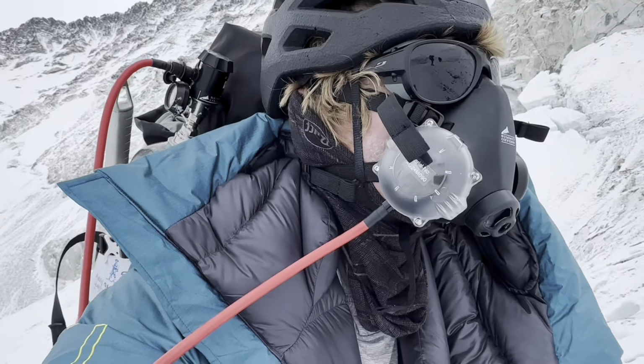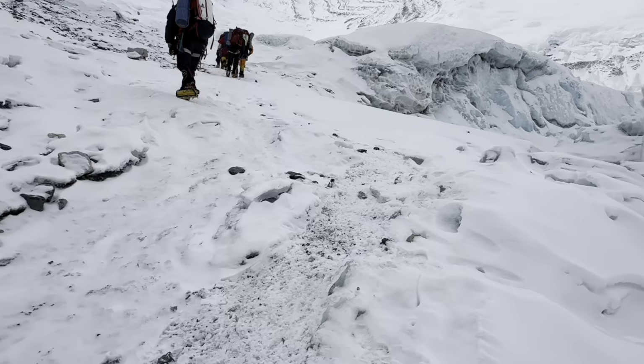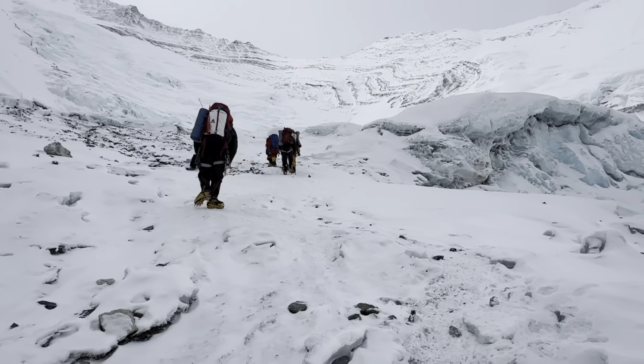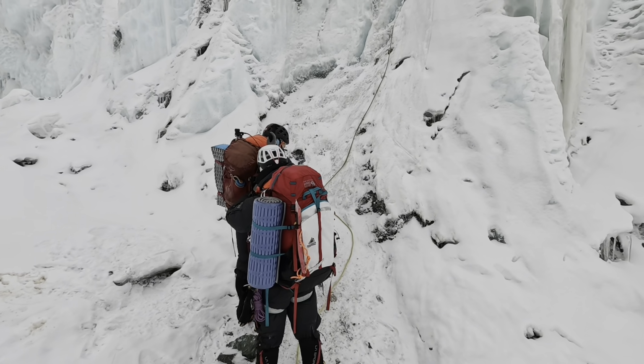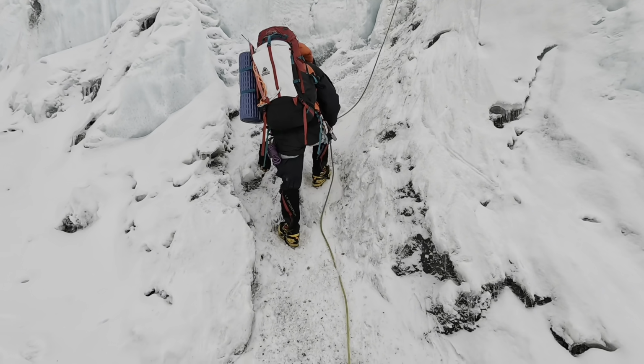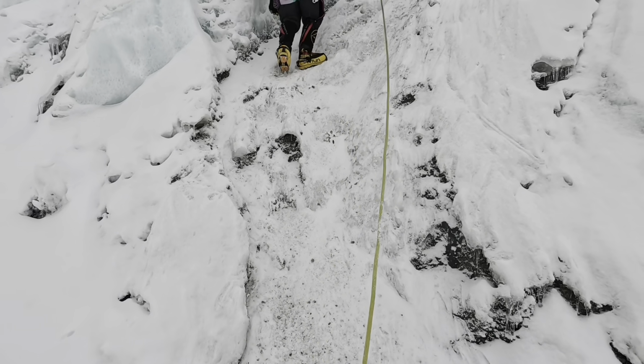Definitely was feeling it right as I put it on. Just going up this slope, you just have much more breath. We weren't on a huge flow rate, getting a decent amount of oxygen though. Anyways, we got to this wall, which is really the first part where you get onto any sort of fixed lines on your way to Camp 3. Just a small little steep section.